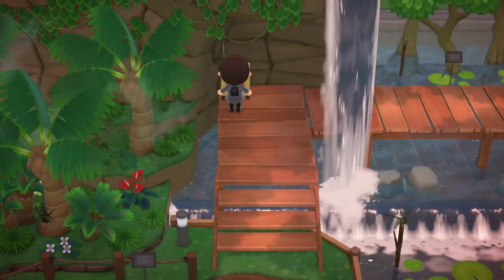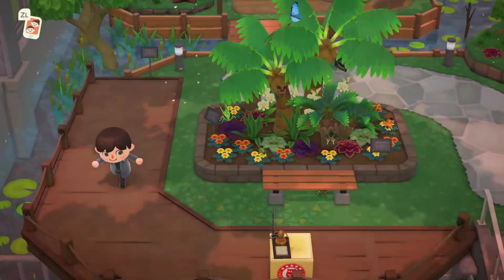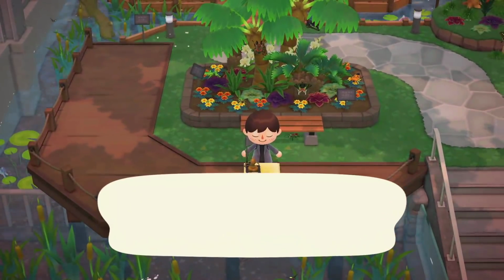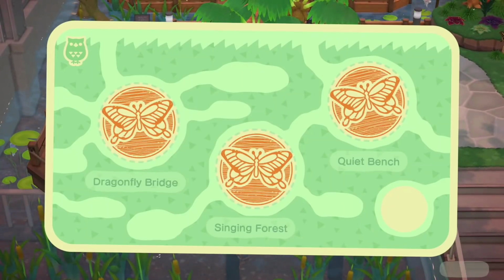As you can see, I've got 3 in the Singing Forest, the Dragonfly Bridge, and also the little bench which you can find down here. So you won't have to travel too far to get all of the different stamps. You won't even have to change the room you're in. It's pretty simple to get these free stamps if you need them.